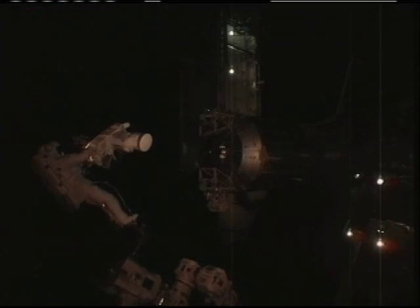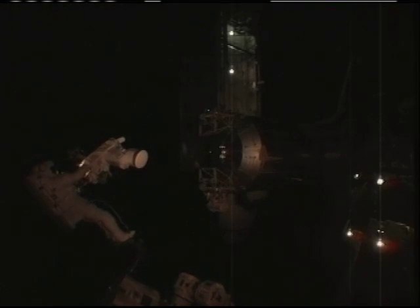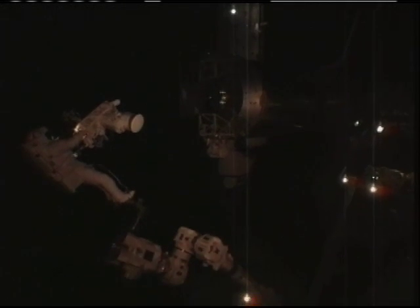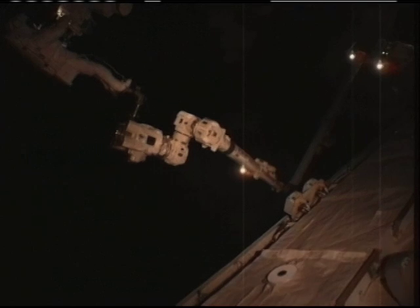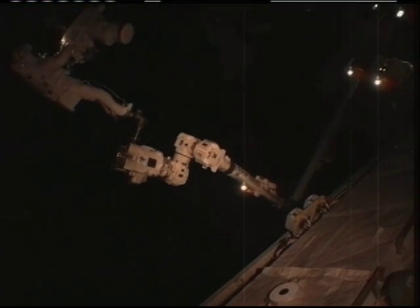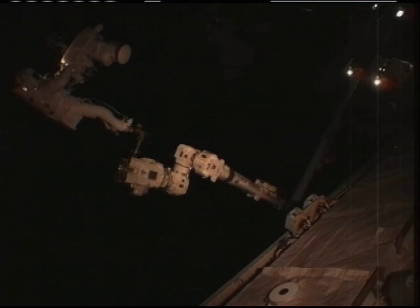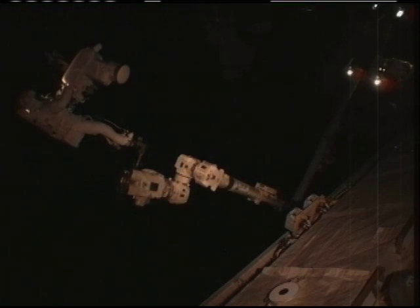Bobby Satcher there on the end of the station's robotic arm, holding on to this S-band antenna structural assembly, or SASA. Copy that. Thanks. Good work. He is on his way over to the Z1 truss. Before you leave payload bay here, we'll take a tour inventory, as he's riding on this arm. Down below him at an altitude of 220 miles is Australia.